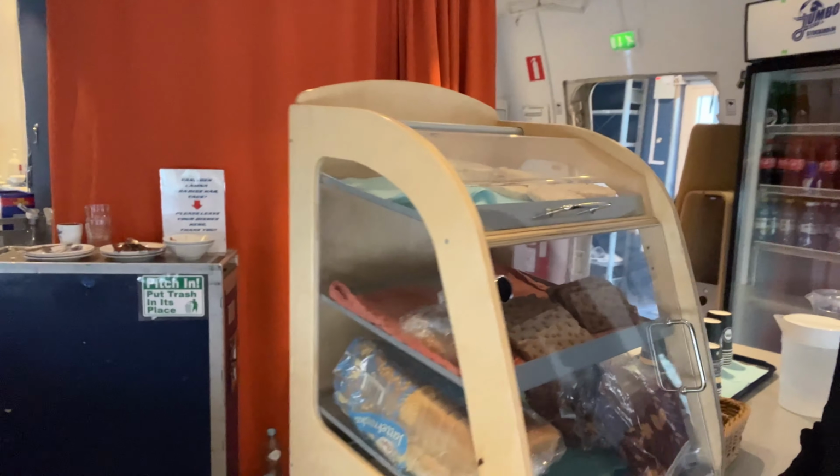Don't think I'm gonna have any of the breakfast, only because it's not appealing to me, but I'm sure for some people it is. You've just got an array of breads, cereals, and then some juices, and ham and cheese in the fridge as well. So not a massive selection, but definitely something there if you want it.